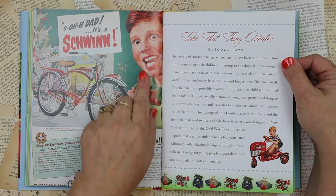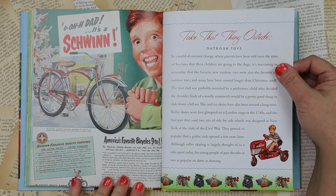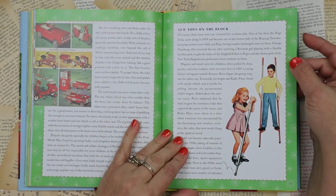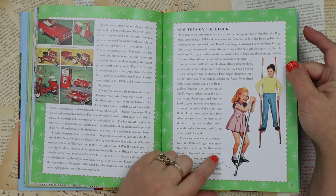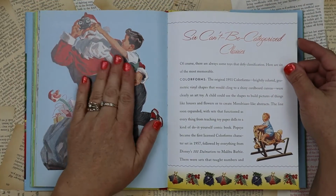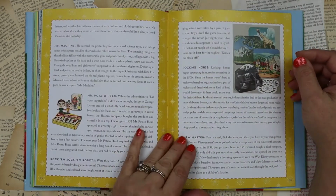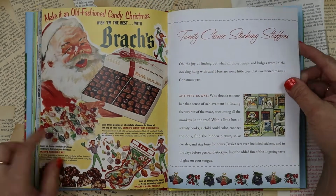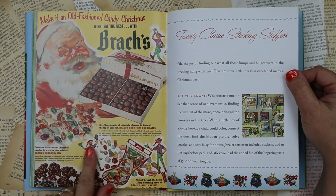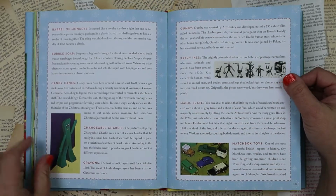Oh, look at the look on his face. Oh, Dad, it's a Schwinn. New toys on the block. Pogo stick. Oh, look at that. That is so cute. Oh, look at that. Making an old-fashioned candy Christmas. Wishing the best with Brock's. Oh, that is just so... I love it. Love it, love it. So cute.